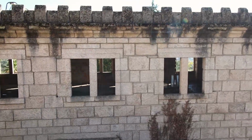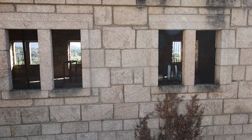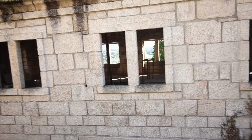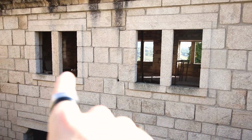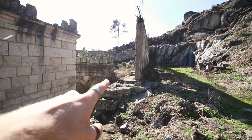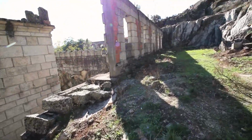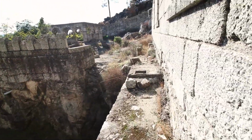Let me see if I can show you the furniture. Can you see the furniture inside? I know it's pretty difficult, but it's there. There's something right there. It's not much, but it's what's left. And maybe I can go there. Let me try. I need to be careful, but yeah, I think I can, just to show you better.